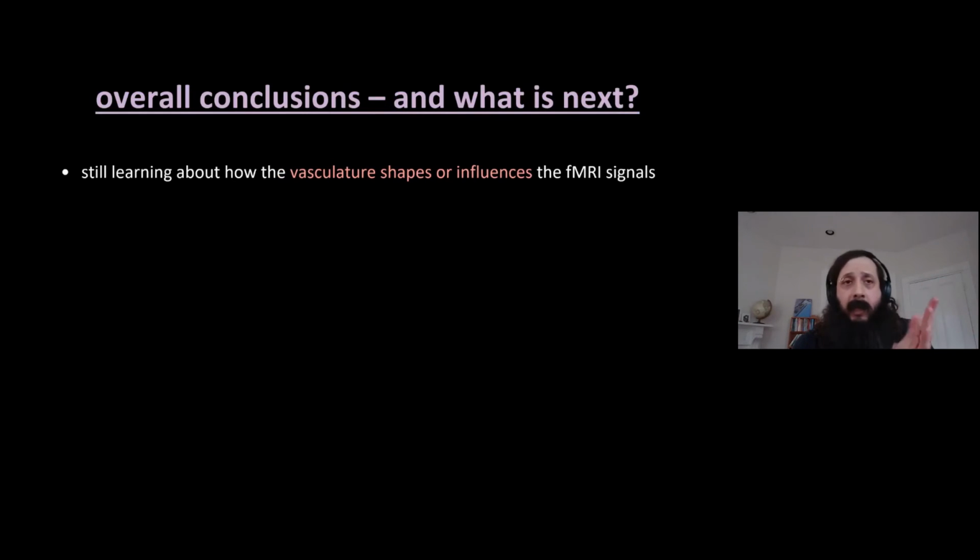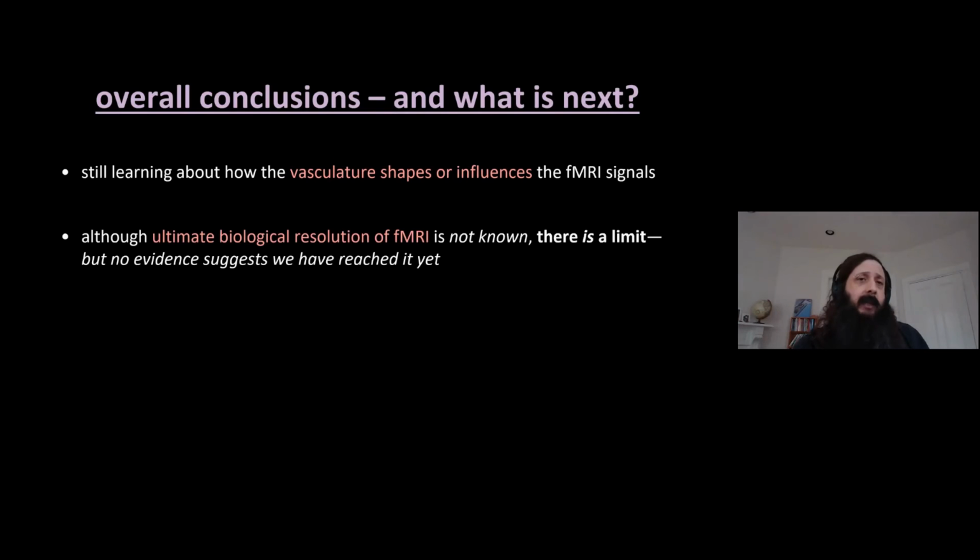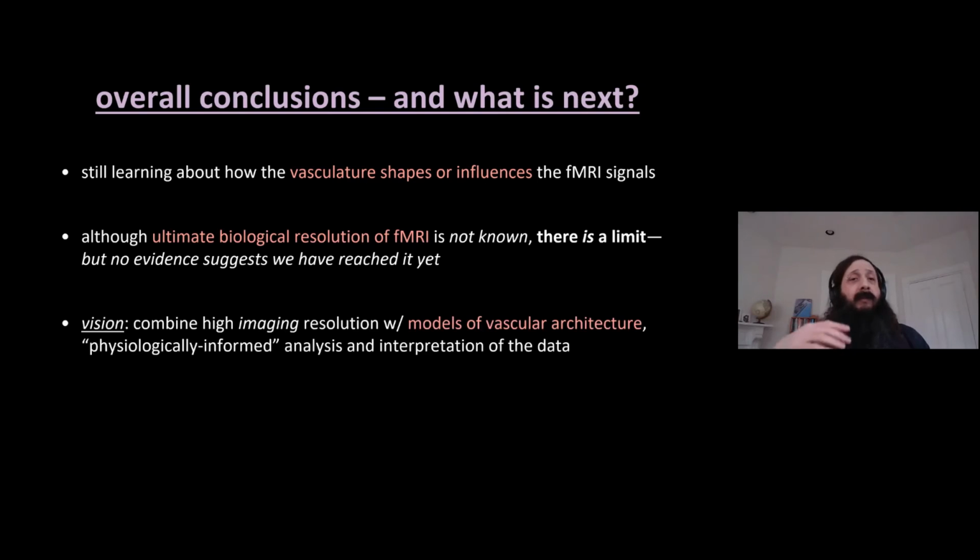Okay, so just to conclude, we're still learning about how the vasculature shapes or influences the fMRI signals. And although the ultimate biological resolution of fMRI is still not known, there is, of course, a limit, but there's no evidence to suggest that we've reached that limit yet. And so our vision is to combine a high imaging resolution with models of the vascular architecture to develop physiologically informed analyses and interpretation of our fMRI data.